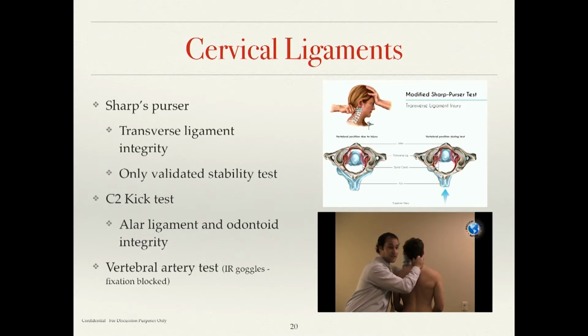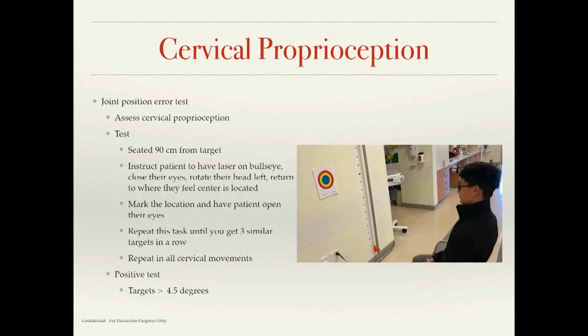And we also look at the vertebral artery testing. This is usually done with the infrared goggles when they're having the fixation blocked. We'll have the patient rotate their head as far as they can and count backwards from 10, looking for dysarthria, pupillary changes, nystagmus to indicate something going on with the integrity of that vertebral artery.